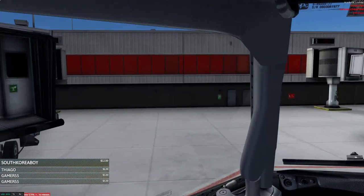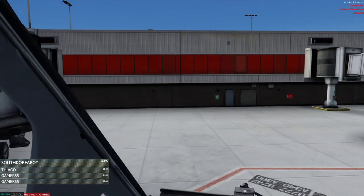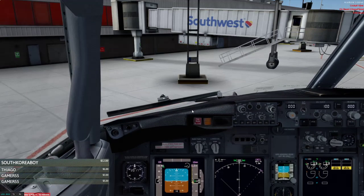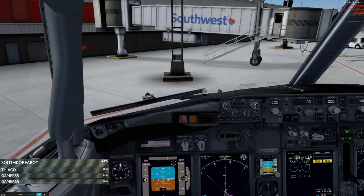What gate is this? Charlie 3? Can't tell. Yep, there it is, Charlie 3. Atlanta traffic, Southwest 603, pushing back from gate Charlie 3, Atlanta traffic.